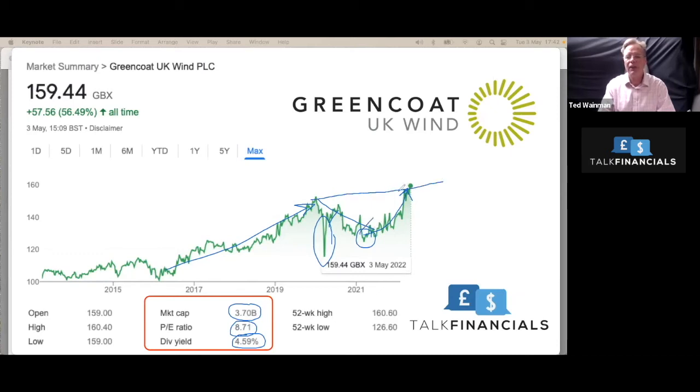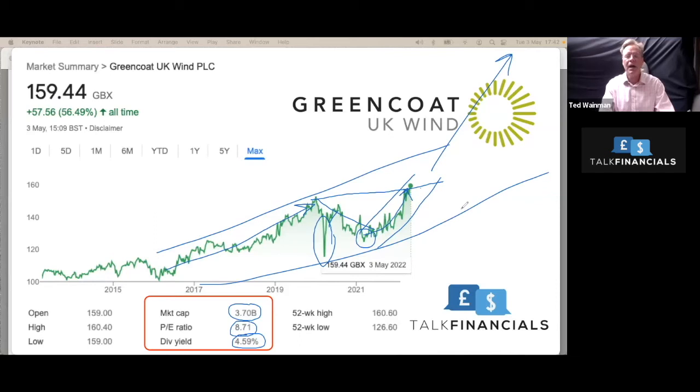But then on the other hand, looking at the trading range, I'm not necessarily saying it's going to go all the way up here. But it may do something that looks a bit like that, for example. It looks to me like a reasonable business. It doesn't look expensive. I'm not saying it's necessarily cheap.